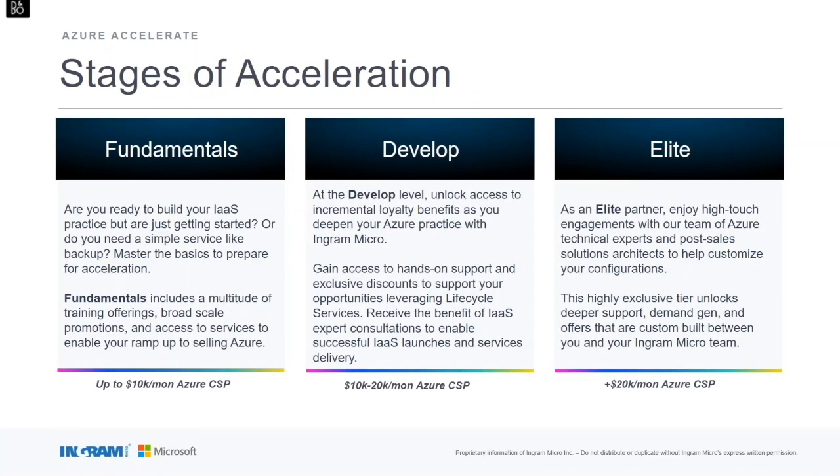So we basically have separated our partner tiers into 3 tiers. We're really looking for partners in our fundamentals category. These are partners that want to start their journey. They may not have made large investments around understanding the Azure journey, but they want to start that journey. Or perhaps they've stepped their toe into the water and started that journey in some respects, but they now want to go to the next level. So we've actually got 2 categories of fundamentals, really for customers from 0 to 5,000 US. This is your monthly spend. We then have fundamentals, which is 5,000 to 10,000 per month. The next tier from there goes to the develop area. And ultimately, as I mentioned about the elite treatment, the elite being the top tier.